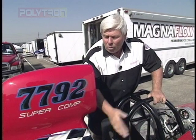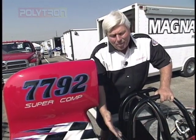We're as much as 30 degrees below what we normally would run. In an 8-second run, this engine can go from 120 degrees to 250 degrees. We don't see that anymore with Polytron. It stays down in the 180, 200 degree range. And that's important. That makes the parts last a lot longer. The fatigue factor is greatly reduced.